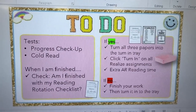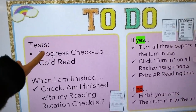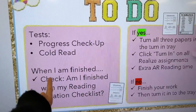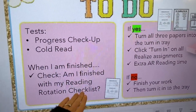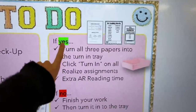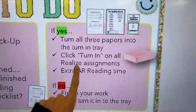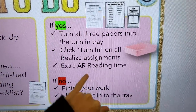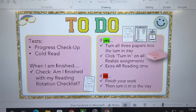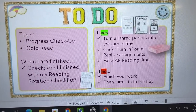All right, here's my test day slide. I put it on my same template, which I will link. I've linked it in tons of videos, but here's the tests that they have to complete online: progress checkup and cold read, which we've done before. Then I just have a little when I am finished check. Am I finished with my rotation checklist? So I put a picture of the checklist right here, and then they come to the side. If yes, turn all 3 papers into the turn in tray, and then click turn in online on all the assignments, and then you get extra AR time. If no, finish your work, then turn it into the tray. So I think this will be a good visual so I don't have students asking me what they need to do when they're finished working on that independence.